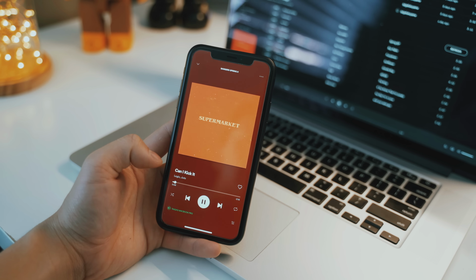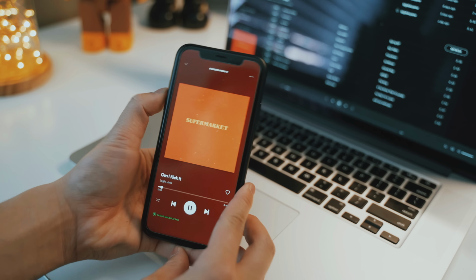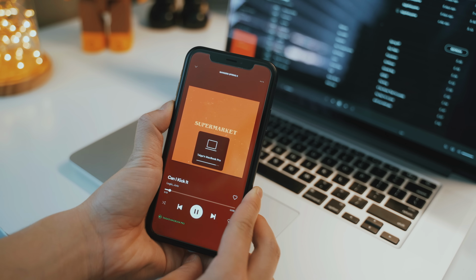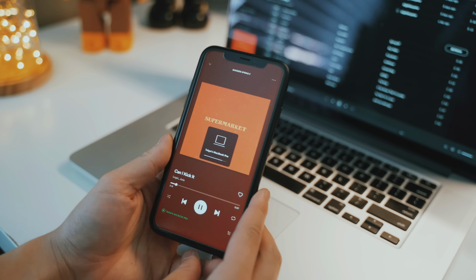And I have my Google Home Mini connected to my Spotify as well, and I can use my phone to control that as well. But to be frank, the Google Home Mini speaker is quite bad, so I just rarely use that.